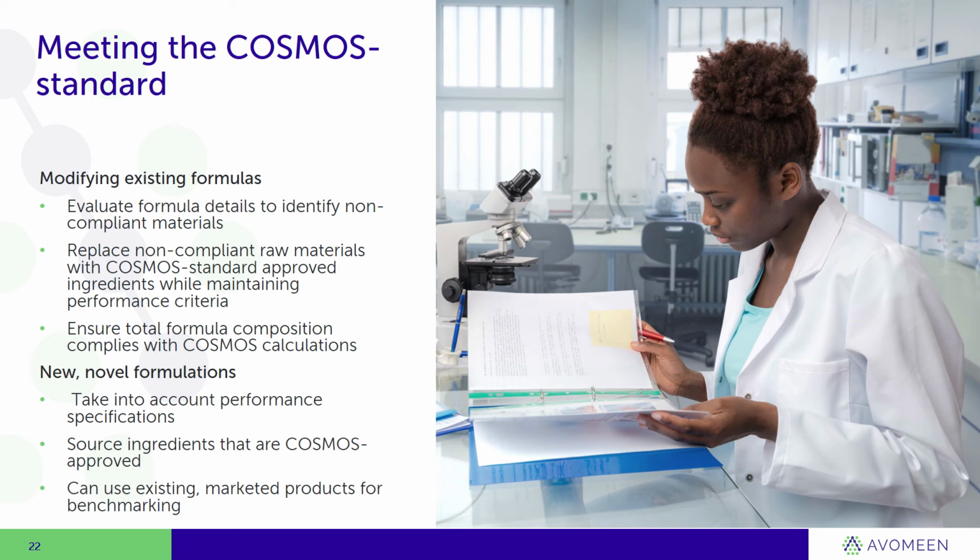And that will entail various things where we will evaluate your formulation, identify what is a non-compliant material, and either look for an appropriate vendor to replace and do formulation and stability studies to ensure that the new raw material has not impacted your final product. And we'll go through and do the calculations to determine which Cosmos standard your product can and will meet, whether Cosmos Organic, Cosmos Approved, Cosmos Natural.